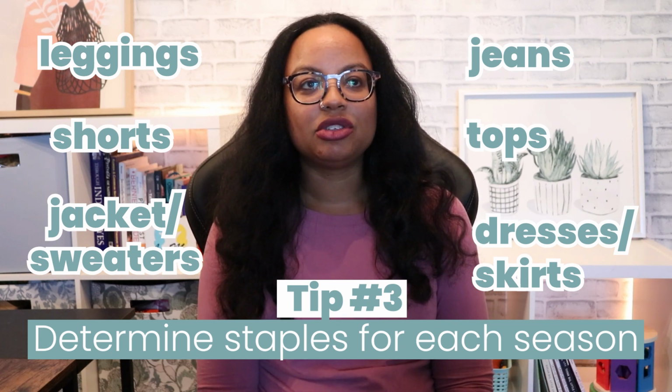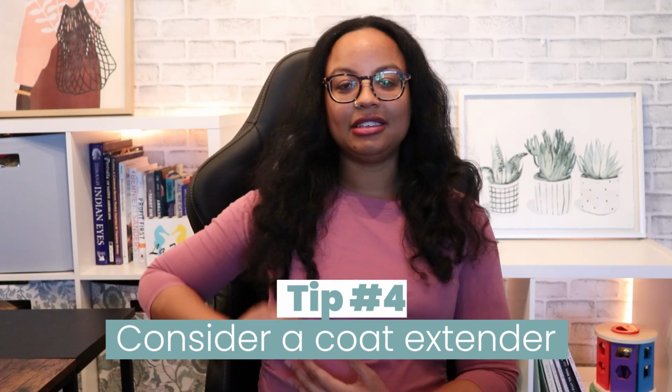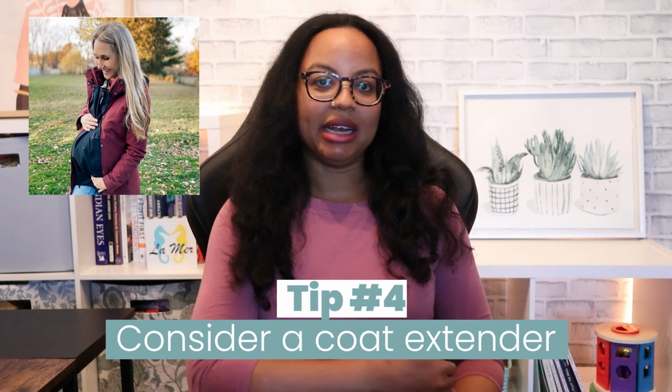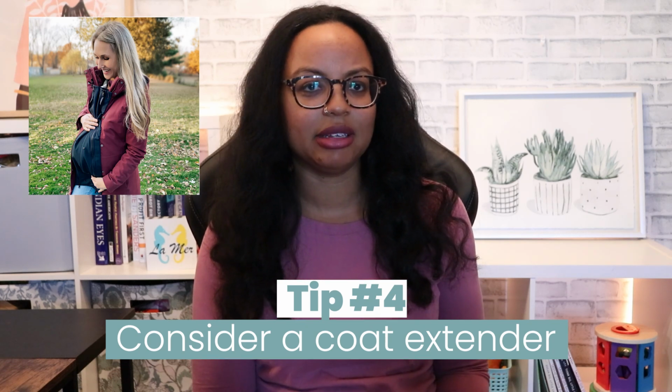Now, when you're pregnant during the winter, especially if you live in a place where it's really cold, rather than buying a brand new maternity coat, which can be super expensive, and you only use it for a few months most likely, you can buy these extenders that you can put under your coat that extend it so that you can button still. And I think they have zipper ones too if your favorite coat has a zipper.